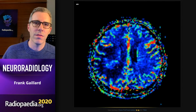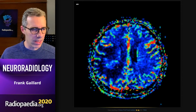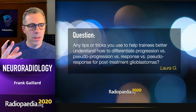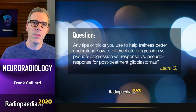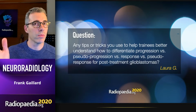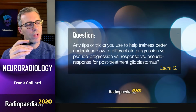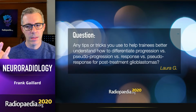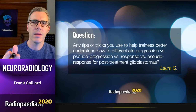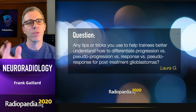So this is concerning for a mixed picture, and I think this is difficult to report. And we'll move on to the next question because I want to talk about this a little bit more broadly. This is a common problem, and I think anyone who tells you that distinguishing between pseudoprogression and progression, let alone between progression and pseudoresponse or response and pseudoresponse, is making it sound easier than it is. The reality is that you almost always have a combination of effects, because temozolomide and radiotherapy are highly physiologically active treatments. So they do have an effect even in patients who have progression.